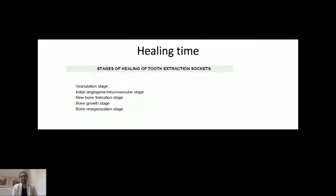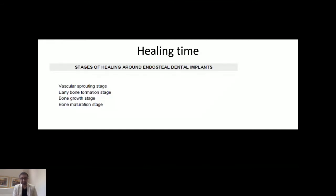Have a look at the healing pattern around implants. Remember the last slide, we had granulation tissue formation. Around implants, there is no granulation tissue formation. So there is a vascular sprouting stage, early bone formation, bone growth stage, and bone maturation stage. That's the difference between the extraction site healing and the healing around our implants. So that will give you an idea what is the right time to place implants and what we actually expect from the bone around the implants which we've placed.